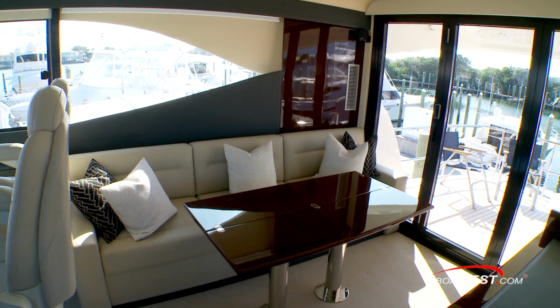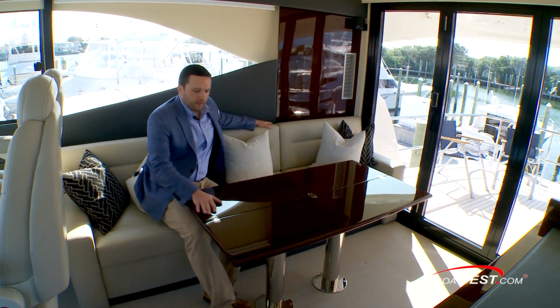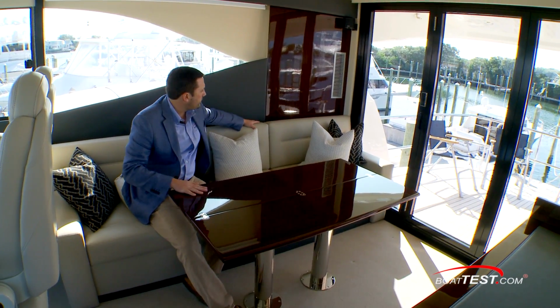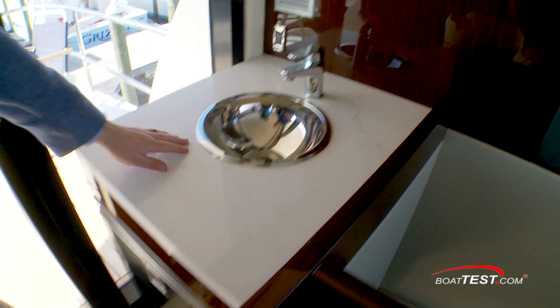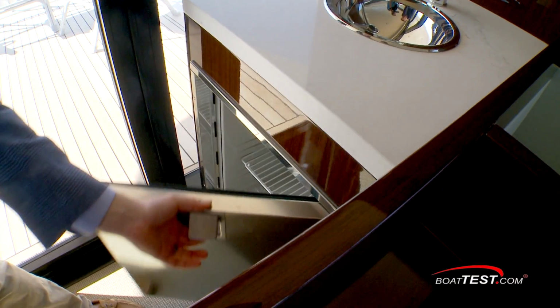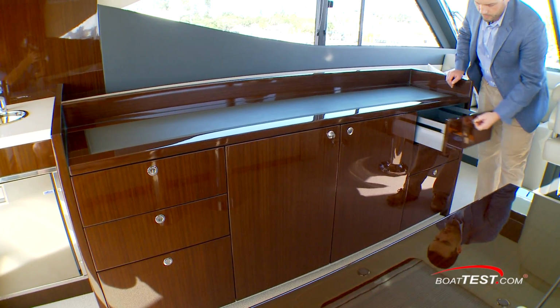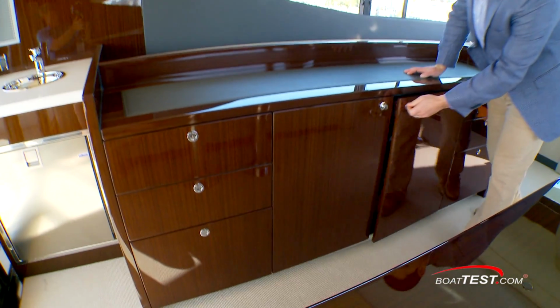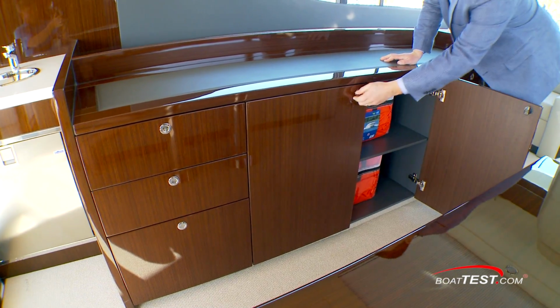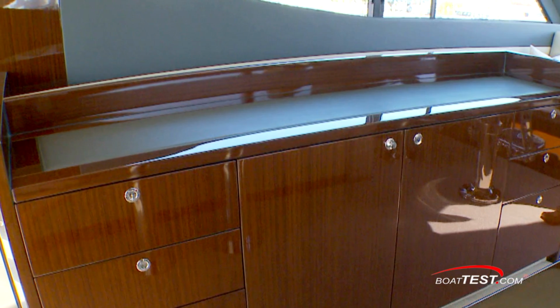Aft on the starboard side, there's an L-shaped lounge seating, which faces a wood grain table with adjustable wings on hinges for creating a larger serving space. Behind and to port is a small stainless steel sink with a Corian countertop and a freezer below. Again, plenty of storage up on the bridge. Huge cabinets here. This counter is an ideal place to set out hors d'oeuvres, a buffet, or just a place from which to serve cocktails.